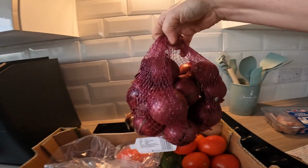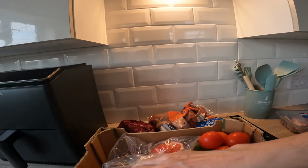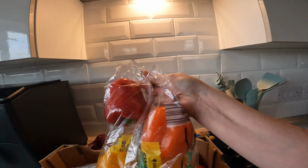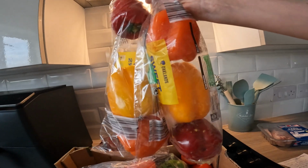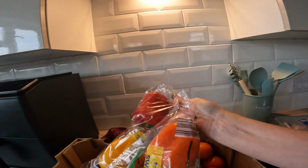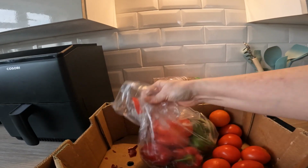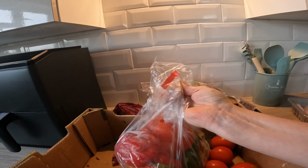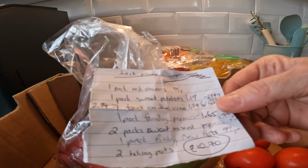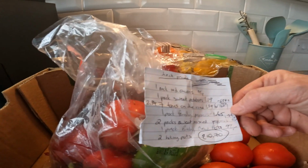There's a whole big bunch of red onions, which I absolutely love roasted. That's 95p normally. There's 2 packs of these sweet peppers, and they're £1.79 each, I think. Am I right? Hold on, I need to just quickly check. £1.79 each for those. And then 1 family pack of peppers, £1.65. Coming to £10.70. Excuse my pen was running out. So anyway, that's pretty darn good.